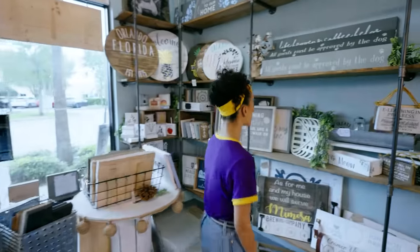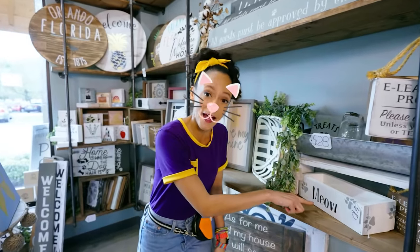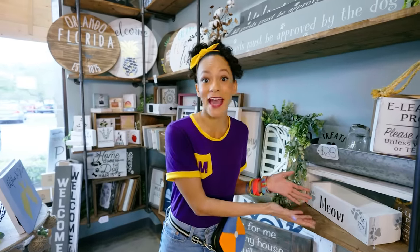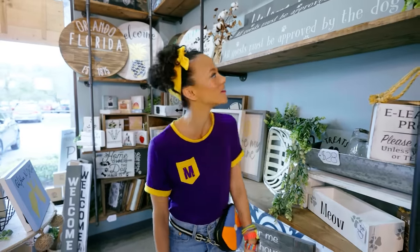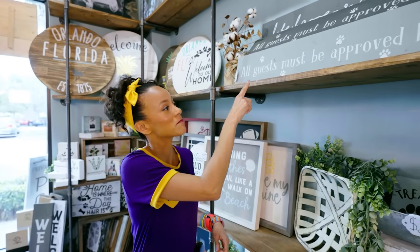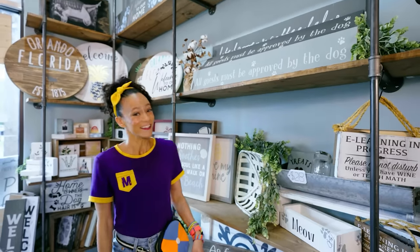Oh, look at all of this stuff. These are all signs that people have made, and that's what I get to make today. Oh, look, this box says meow. I wonder if it's something that you could put cat treats in or cat food. Oh, and look at this one. All guests must be approved by the dog. That's really funny.